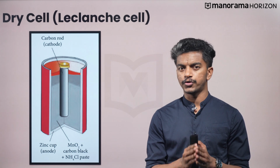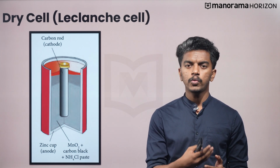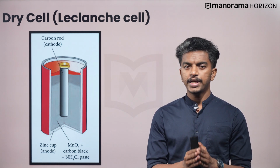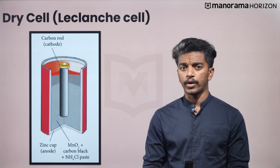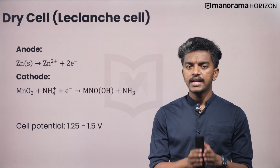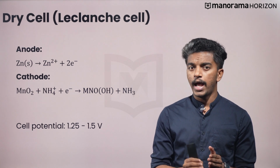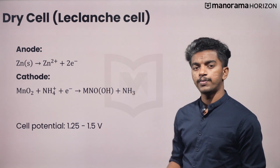The cell consists of a zinc container that also acts as anode, and the cathode is carbon, that means a graphite rod surrounded by powdered manganese dioxide and carbon. The space between the electrodes is filled by a moist paste of ammonium chloride, that means NH4Cl, and zinc chloride, ZnCl2. The reaction at anode is Zn gives Zn2+ plus 2 electrons. At cathode, MnO2 plus NH4+ plus electron gives MnOOH plus NH3.